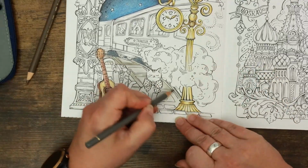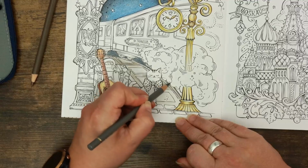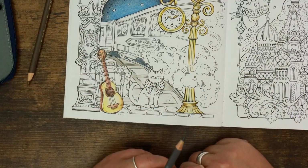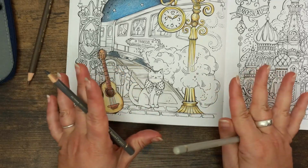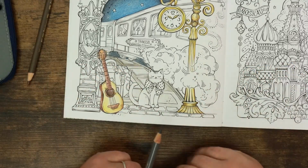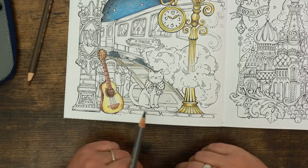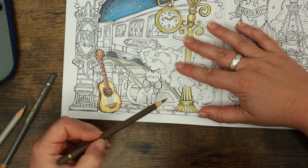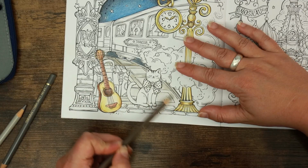Just going to pop a little bit of the two greys down there, because the magical smoke that's coming from the train, I have a funny feeling it's going to be purple and pink. Or maybe like a bluey purpley colour, we'll see. So the grey underneath's not really going to matter at this juncture. Go back to my nougat. So I'm going to put a fairly even layer down here.